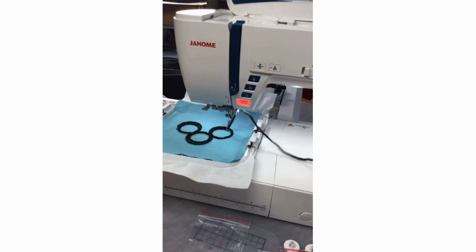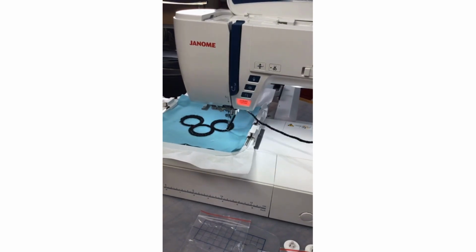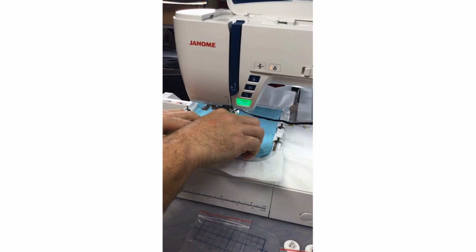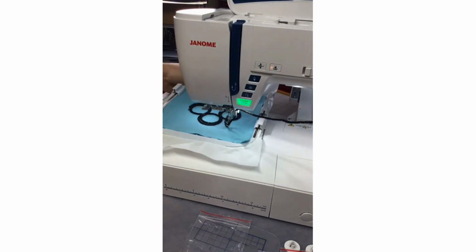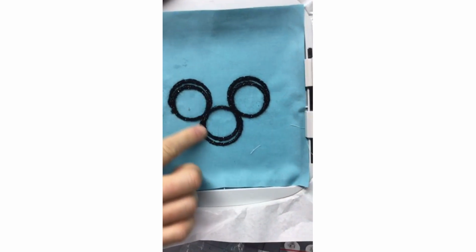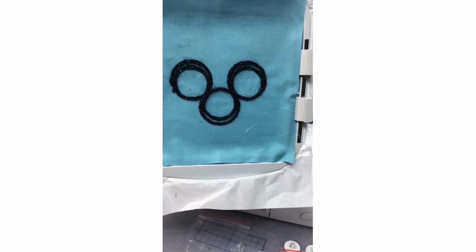Now, maybe I could do that with the free motion couching foot, and I love free motion couching, but I don't know that I could be that accurate. So again, it's wonderful to have the embroidery couching designs built in. For the MemoryCraft 15000 and the 500E and 550E, they're optional accessories, but the Skyline S9 has it included. So how fun is that?